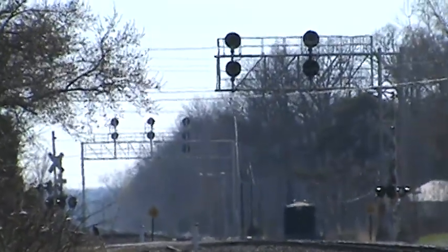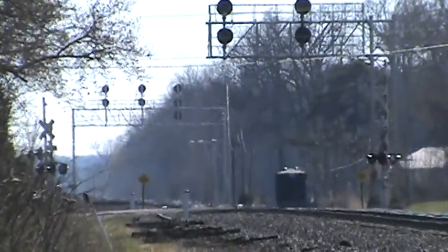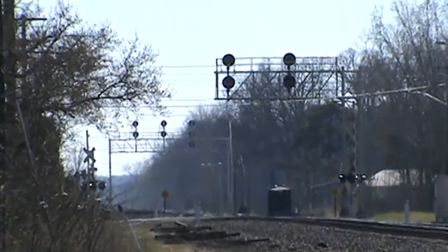Down the line, you can see the main line of the Wheeling and Lake Erie Railway. This railway line runs all the way to Toledo.